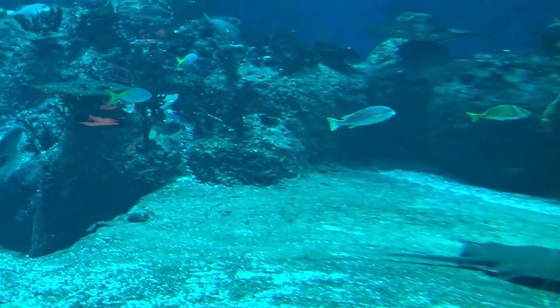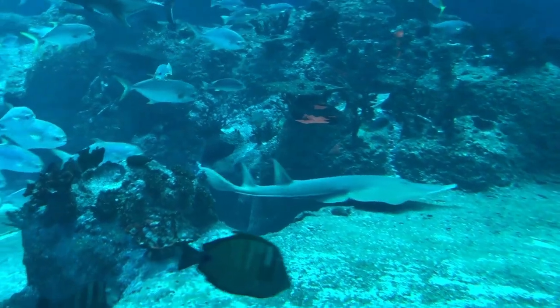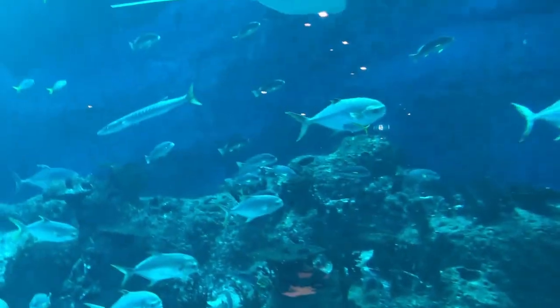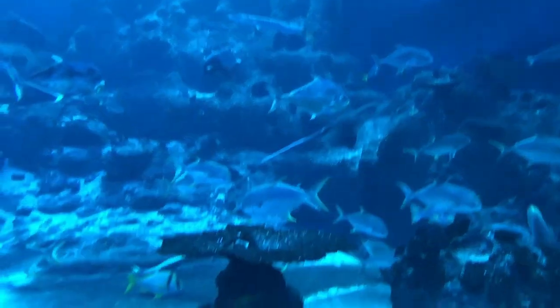So, how do we feed them then? Well, the last feeding method is what we call broadcast feeding or surface feeding. For those of you who got fish tanks at home, what do you feed your fish? You scatter the pellets on top, right? But it's the same concept here, just on a larger scale.